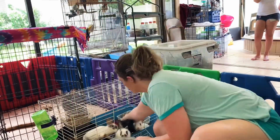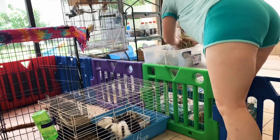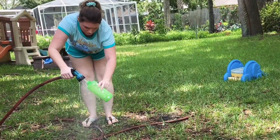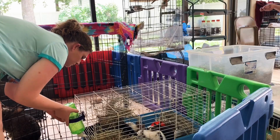Now I do the same thing for the baby bunnies over here. I replace their pellets and their hay. I also clean up any mess that they've made over the night. Here you see me cleaning and refilling their water bottle, which I do each and every morning.